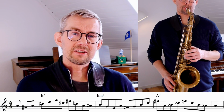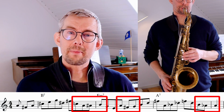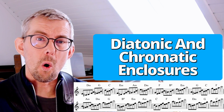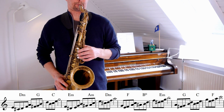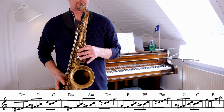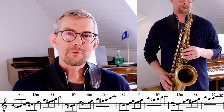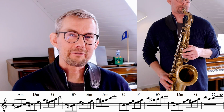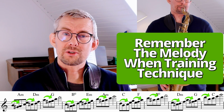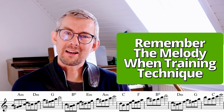What I also mentioned in Sonny Rollins' playing are the diatonic and chromatic enclosures. You must know your diatonic and chromatic enclosures to all the notes. And I really like this enclosure exercise. It's kind of fun and difficult. This exercise trains the enclosure and it trains the triads, and it kind of has a melodic line to it too.